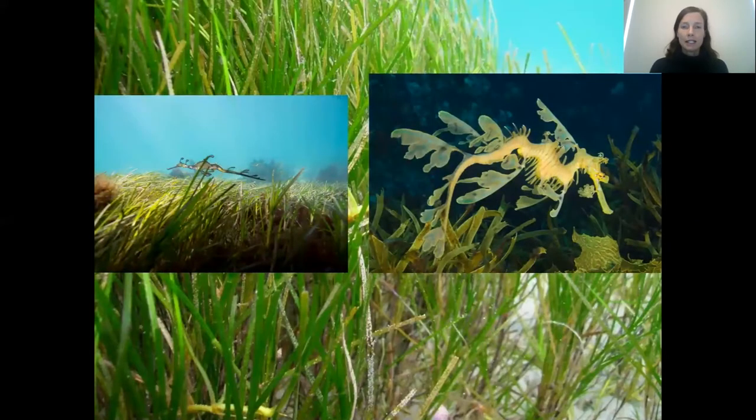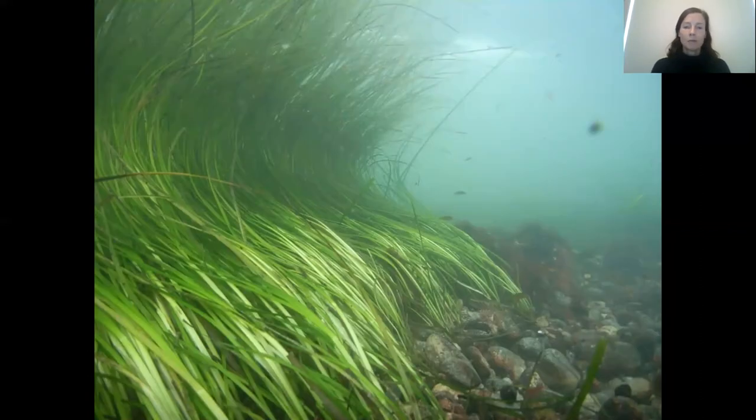You're also likely to see some of our iconic South Australian sea dragons, like the leafy sea dragon and the weedy sea dragon, living in amongst the seagrass where they're very well camouflaged and protected. Seagrasses don't only support a lot of biodiversity, but they're really important for a few other things like nutrient cycling, a bit like the mangroves. So even in a decomposing state, as the blades of grass are breaking down, it's still a really important and main source of food for a lot of animals.